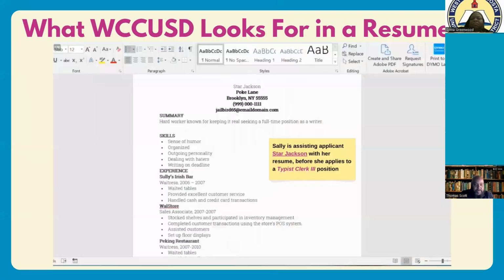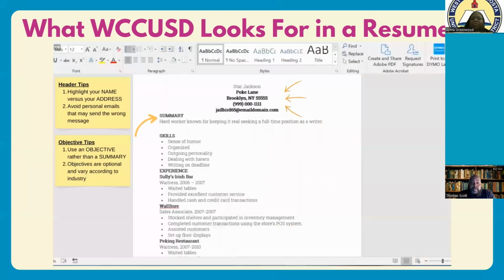Hi, Sally. Hi. I applied for this job, typist clerk 3 for the school district. Can you please look at my resume to see that I do everything okay? Sure. Thank you. No problem. So let's see. The first thing I'm seeing is that you want to highlight your name versus your address. I see your email, and you want to do something a little less personal. Are you serious? I've had this since 2005. I just like that email address. It might send the wrong message. Okay, well, I can just change it. I can get a new email address.